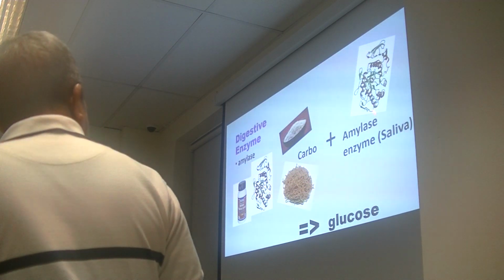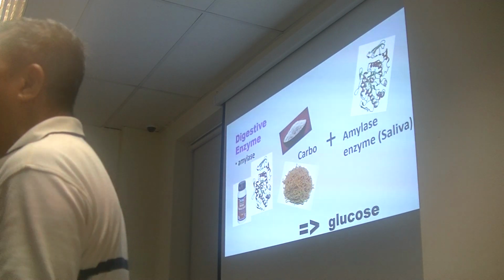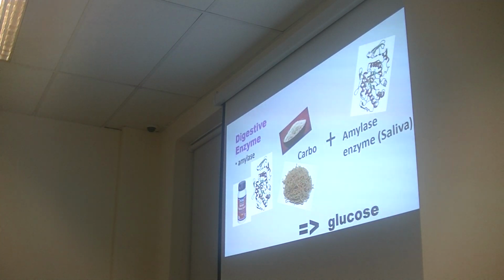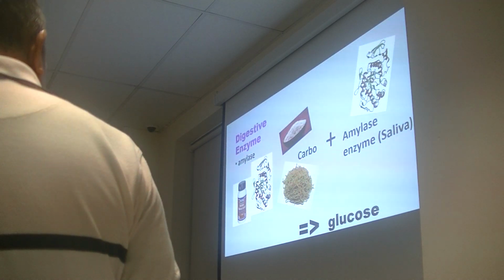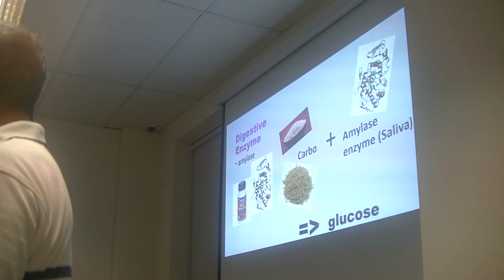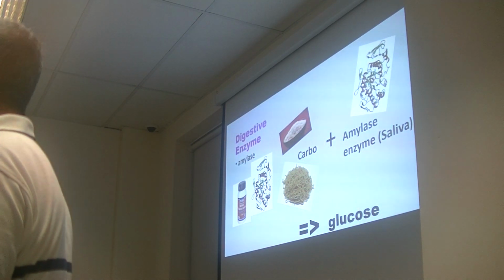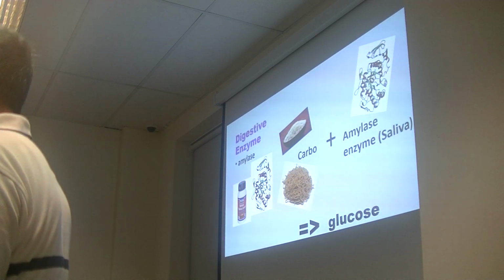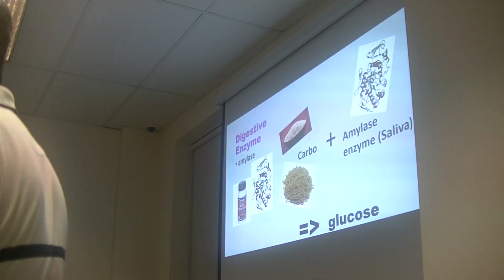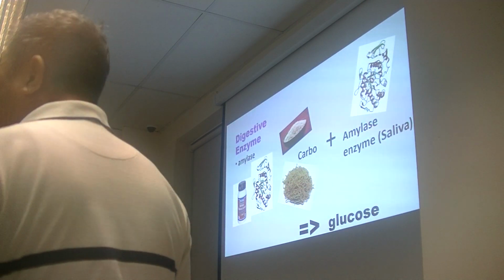You must add in the amylase enzyme, like your saliva. It will change it to what? To sugar, glucose. That's why when you take your white rice and chew on it, it becomes sweet, you know. Chew a long time, and it becomes sweet. Because why? The amylase enzyme has converted the carbo into glucose. So if people do not have enough saliva, I'm quite sure they can't digest carbo. If you can't digest carbo, then the carbo cannot be used. That's why doctors suggest you eat slowly. Let the saliva slowly digest your food.